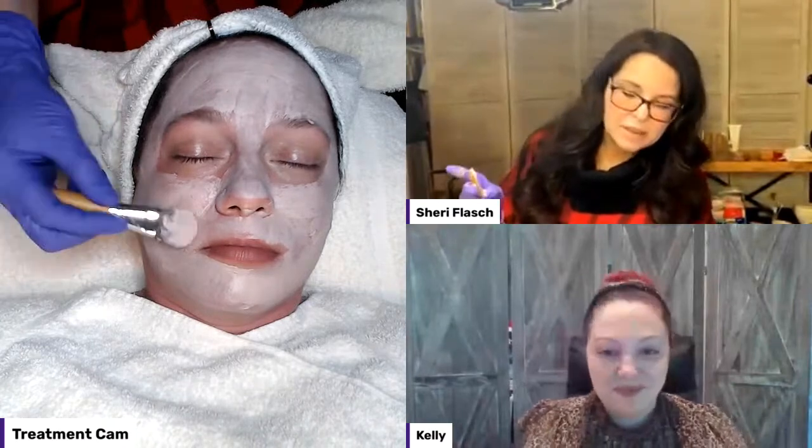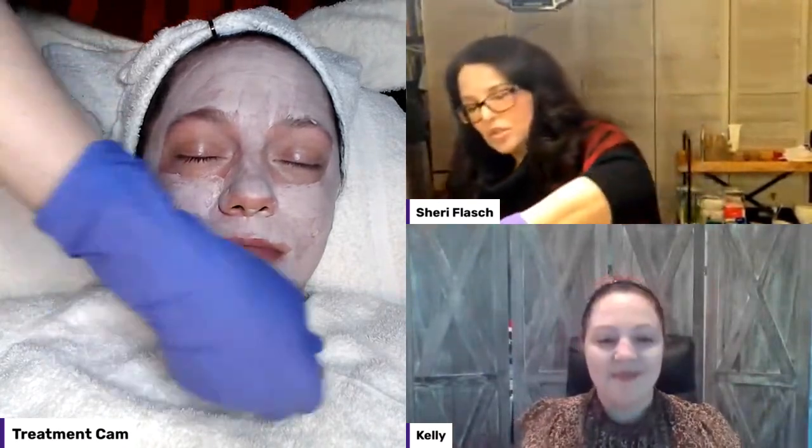I'm getting a little jealous because I think I need this mask. Every time I use this mask, every time, without fail, my skin feels so hydrated, but so clean. It's a unique combination because oftentimes you don't think of detoxifying and hydrating at the same time, but this does. Right. I'm going to move my hands off just a little bit.